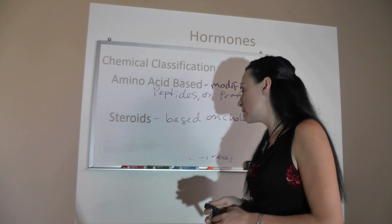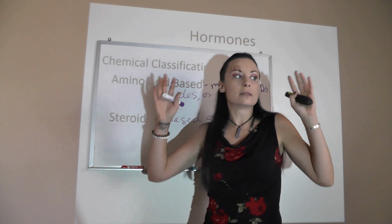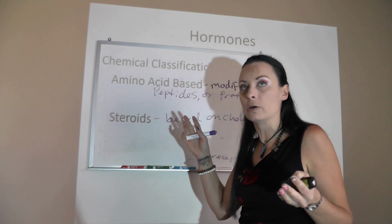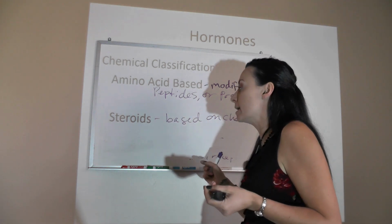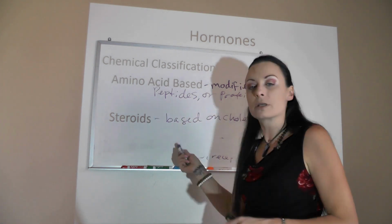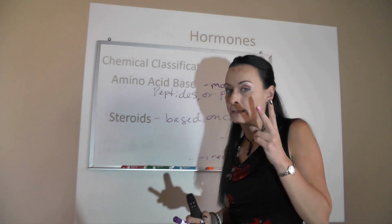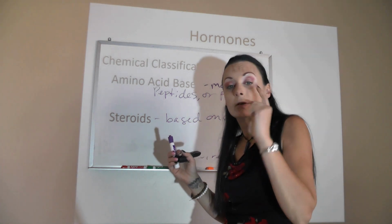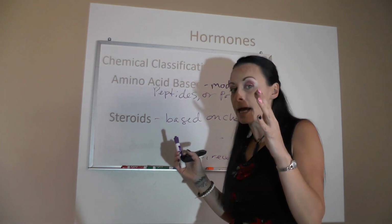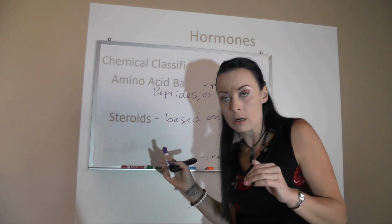But this is kind of the first way that we will talk about our hormones. And when we get to the end of this, you might feel a little overwhelmed because we're going to have this huge list of hormones. So you're going to think, how am I going to be able to organize this in my head, and remember solubility and where it's coming from and all that stuff? So I'm just going to tell you a secret right now for your back pocket. Steroids only come from two places, technically three: the adrenal cortex and the gonads, so the ovaries and the testes.